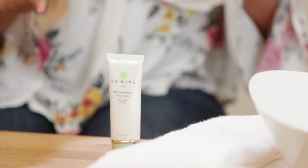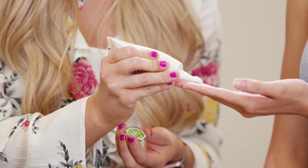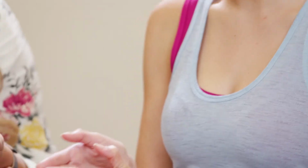Let's apply the facial shield. I know that you're a person that would really enjoy a product like this because you can tell that you take really good care of your skin and you have hardly any hyperpigmentation on your face. So thank you. Using a product like this regularly would help you with your results. Definitely. We're going to apply the facial shield similar to how we would the moisturizer. So you're going to put about a quarter size amount onto your fingertips. And the reason why we're using that much, go ahead and rub your fingertips together.